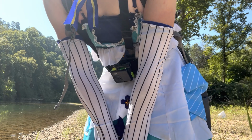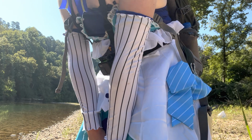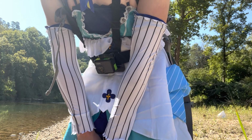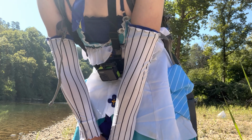So today we are out here at another one of the local creeks that I sometimes like to go to, and we're going to be catfishing today. Well, I say catfishing, but we're really going to be fishing for anything that's in here, but I have a catfish pole that I set up, and I'll talk more about that in just a sec.